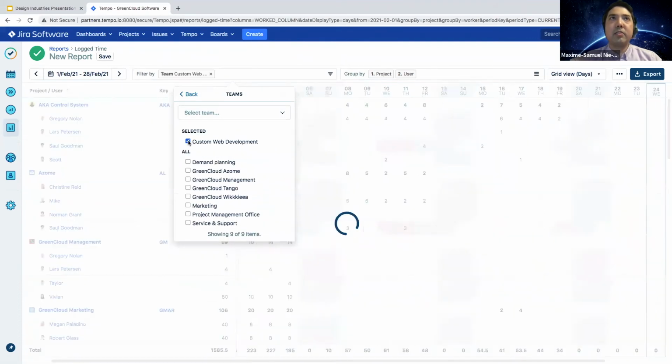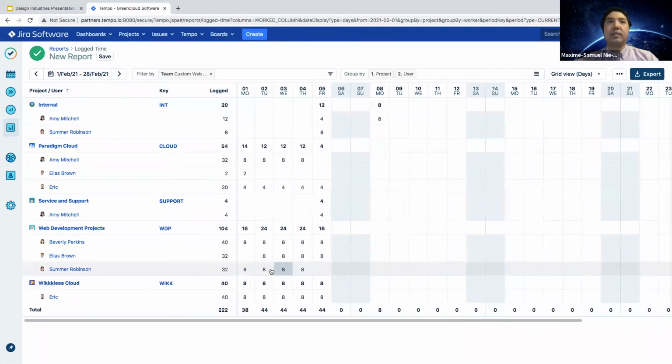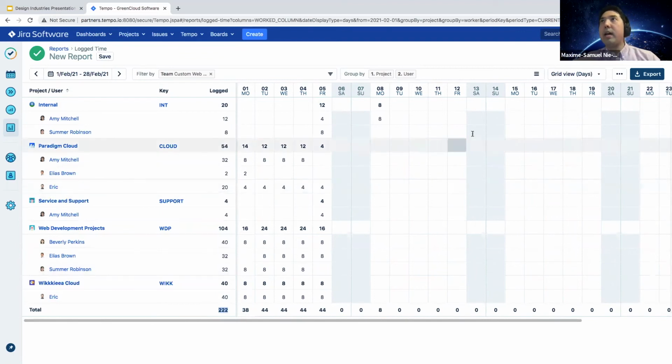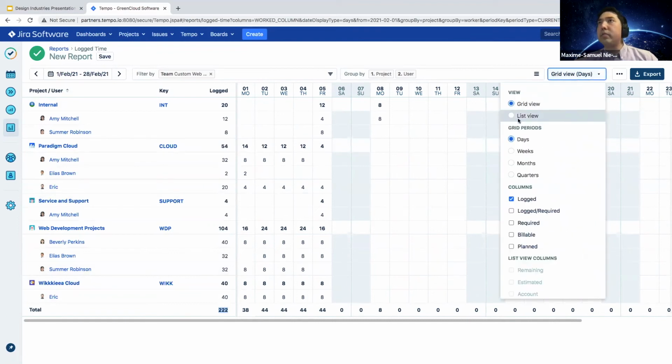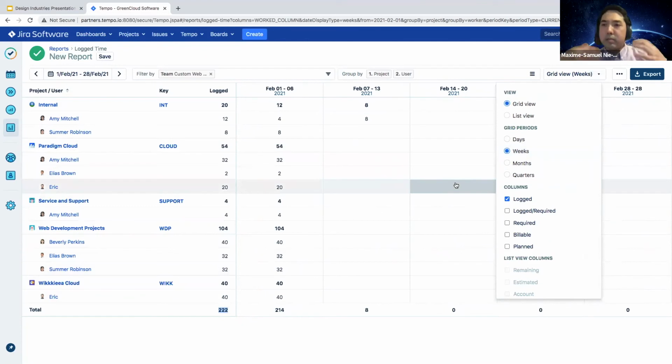Let me try something that has data. Brilliant. So over here, it's a great view. We have for the month of February what everyone has worked on. We can see at the bottom the amount that all of these users have logged for the month of February. So that's 222 hours. And then if we're looking at a different view, we can change that. Say we want the grids to represent a full month, or in terms of weeks, because maybe we don't need so much granularity. Maybe we just want a good overview of where time has been spent.